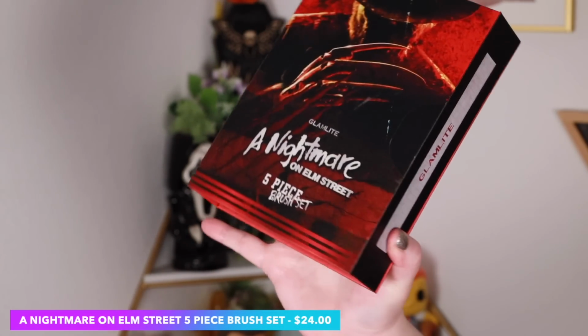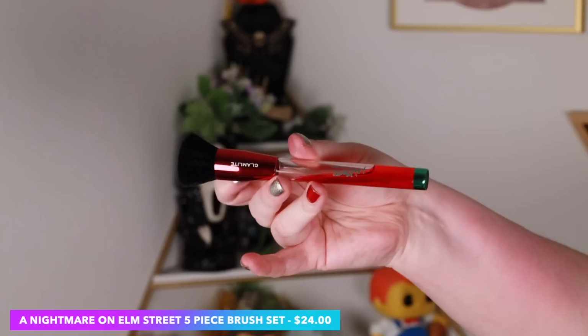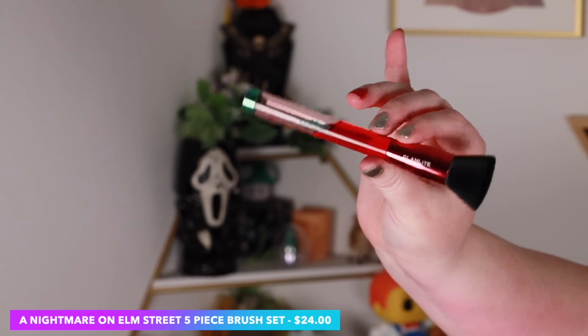and that is the Nightmare on Elm Street 5-piece brush set. First of all, the box is fucking everything. I love the presentation of it, but the brushes are kind of, they're not amazing. So the brushes retail for $24.